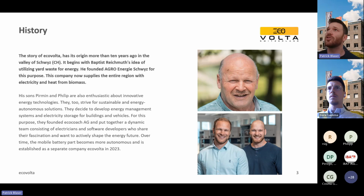As a part of ecocoach, ecovolta was founded as a division in 2018 with the idea of getting back to the farms. He had a lot of solar power on the roofs of the farms, but still needed a lot of diesel and fuel, and had too much electricity. So he came to the conclusion: why not use all the energy available on the roofs for his vehicles and machines? He started mobile battery production and development as a part of ecocoach. Since last year, 2023, ecovolta became a separate company, focusing only on mobile batteries.